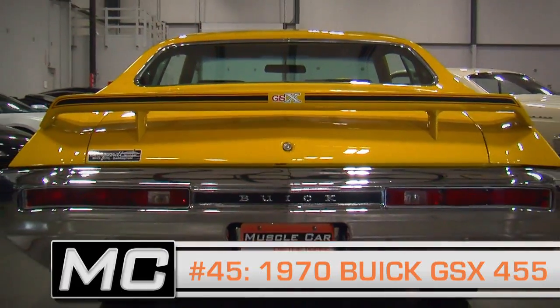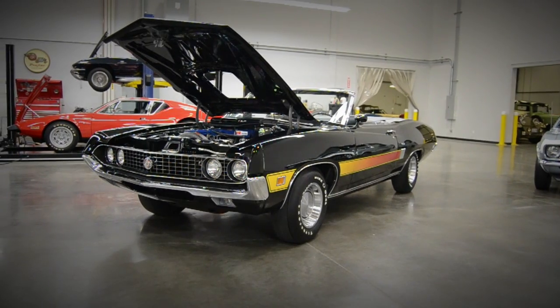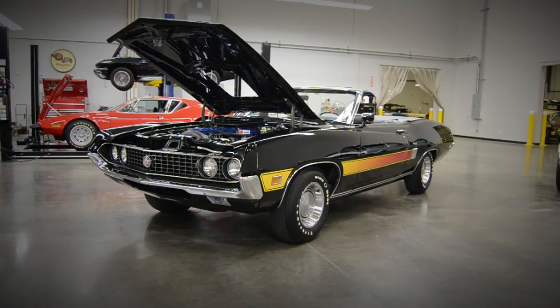You can see a yellow Buick GS X in episode number 45. Next up, we've got a stripe that you don't always see, and this is on a 1970 Ford Torino Super Cobra Jet convertible that we featured in episode number 16, and they call this the laser stripe.